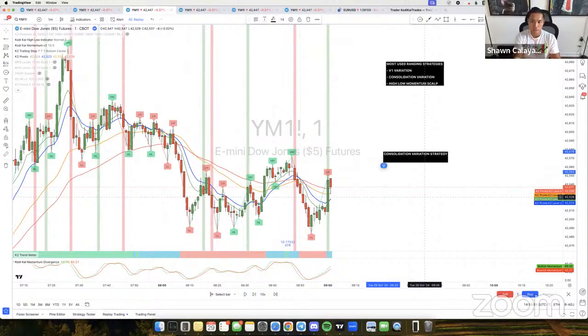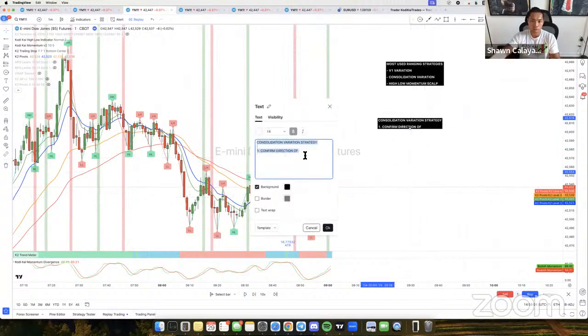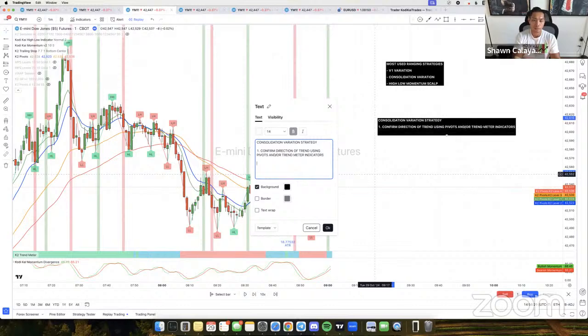Again, this is a sideways strategy. So consolidation variation strategy, step one, confirm direction. And this is going to be a recurring theme as well. You always want to trade in the direction of the trend, even if the market is not trending, because this is going to give you a better chance of price going in your direction, even if you make a mistake. So confirm direction of trend using pivots and/or trend meter indicators.